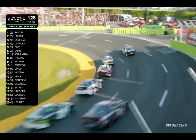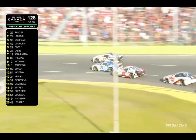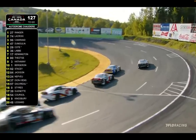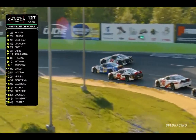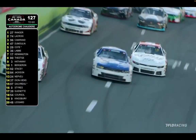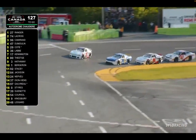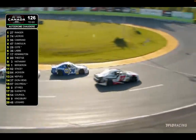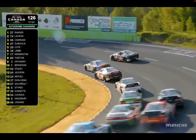Adam, look at the 96, man. He can place that car high, low, anywhere he wants, sniffing around for a gap to get around the 74 and the 27. And he is trying to arc that corner to make a 3-wide move. He opened his entry into turn number 1, trying to drive underneath the 74 of Lacroix at the exit of 2. Couldn't quite make it happen. He's doing it again, though. He comes in a little bit wide.